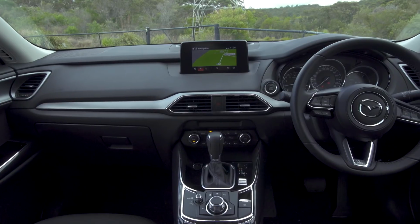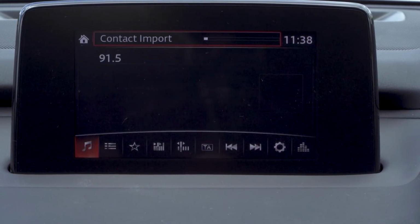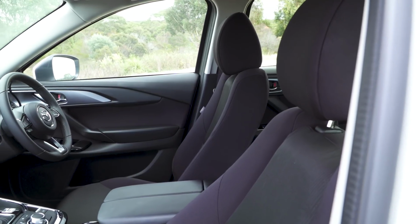Like the other cars, it has cloth seat trim, but unlike the other cars, it doesn't have dual zone climate control. The Mazda still has a smallish screen, but it has a better system with digital radio, sat-nav, 2 USBs, and a rotary dial controller. Storage isn't as good up front in the CX-9, but it looks smarter than both of its competitors.